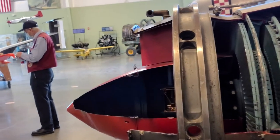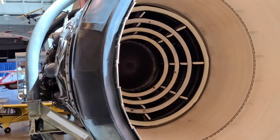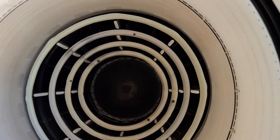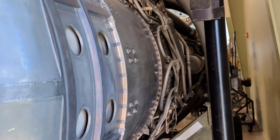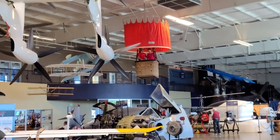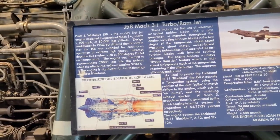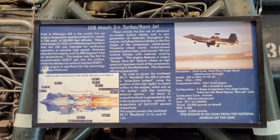It's pretty cool. It's all sectioned. Wow. Oh. Not a place you want to be when it's starting up. I'm just gonna say right now we're fine. Let's look on this side. The brain power that went into figuring this stuff out, it's amazing. Like the hot air balloon people, look how complex. So this is the engine that's in the Blackbird plane. Operate at Mach 3 plus, wow.